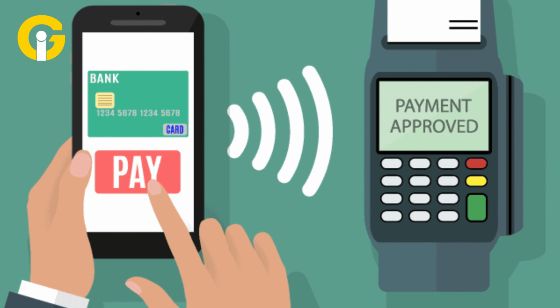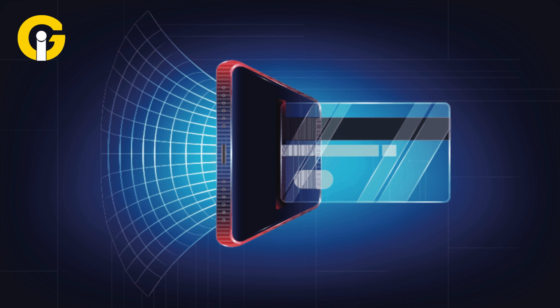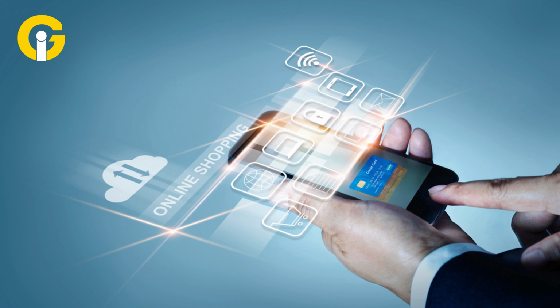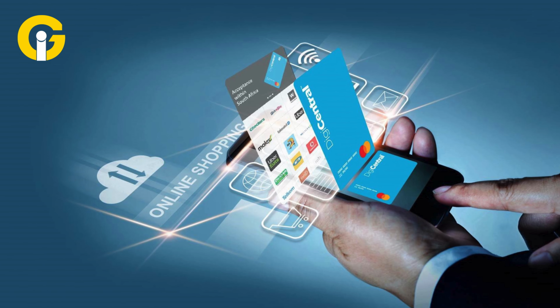Depending on the issuer, you can set various parameters for your virtual card number, such as the expiration date, the spending limit, and the merchant's name. You can also cancel or delete a virtual card number at any time. The transactions made with a virtual card number will appear on your credit card statement as normal, but they will show the virtual card number instead of the actual one.